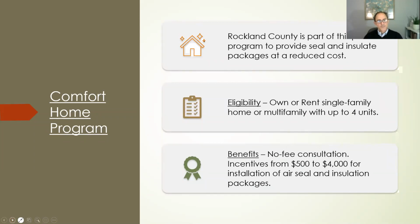So the next program is the Comfort Home program. And this is a pilot program in Rockland County. It provides rebates or reduced costs for air sealing and insulation. To be eligible, we've seen this before, own or rent a single-family home or live in a multifamily building of up to 4 units. And the benefit is a no-fee consultation, not quite as elaborate as the energy assessment, but there's a consultation, and then $500 to $4,000 for installation of air sealing and insulation packages. So that could, depending on how extensive it is, be upwards of 50% off the cost of those improvements.